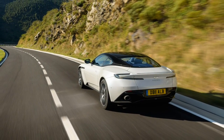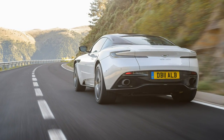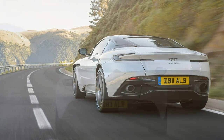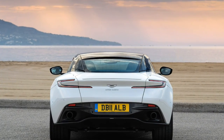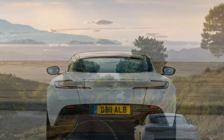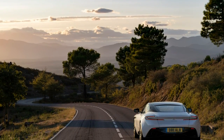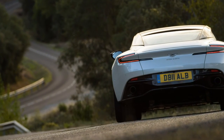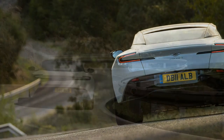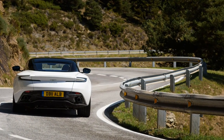One advantage for the DB11 V8 is that when Aston fitted a pair of turbochargers to the V12 for the DB11, it lost a bit of the raw sonic brilliance of its naturally aspirated predecessor. You really need to rev the V12 in the DB11 for your ears to tingle. Not so with the V8. Aurally, it's a classy but extroverted beast from the first stab of the throttle, especially in the most aggressive Sport Plus mode.